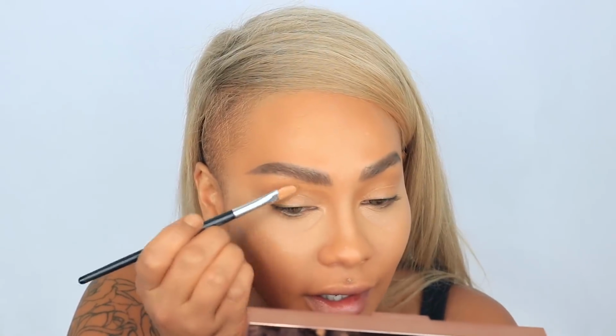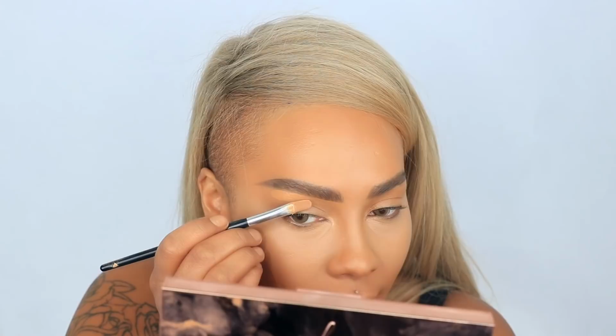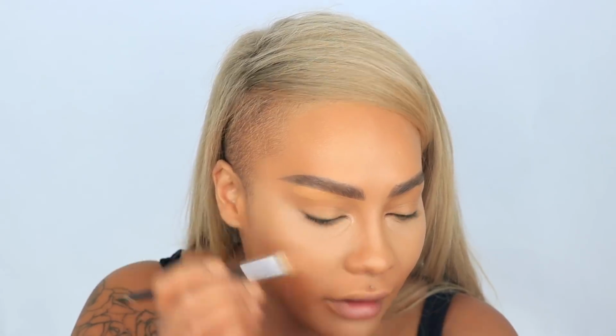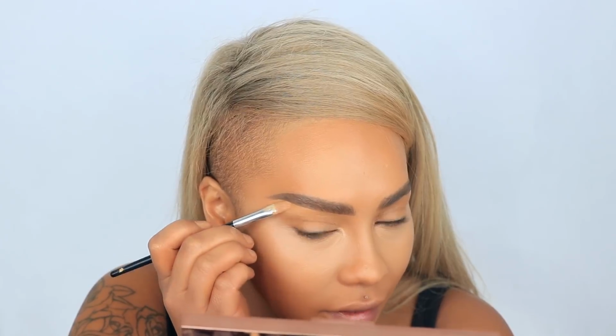Let me go get a snatching brush. I'm going to go in with the warm sand. I'm going to contour my eyebrows. Not contour, highlight. Clean them up because we made a little bit of a mess. We're not freaking out. This is like a bomb way if you've gone a little bit too far with your brows like I do and you feel like they're messed up beyond repair. Then you can just give them a little snatch.